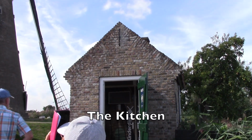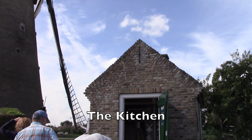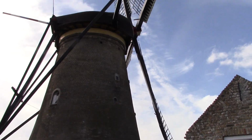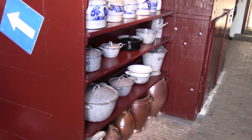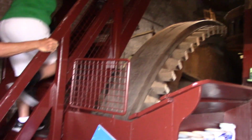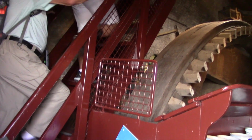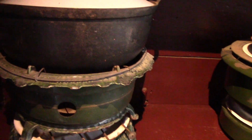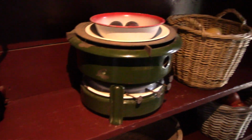The kitchen was always outside for fear of burning down the windmill. There's the cooking utensils. There's the functioning mill. There's steep stairs going up. This is the pantry. Ooh, looks like a fondue pot. I heard something clunk. Yeah.